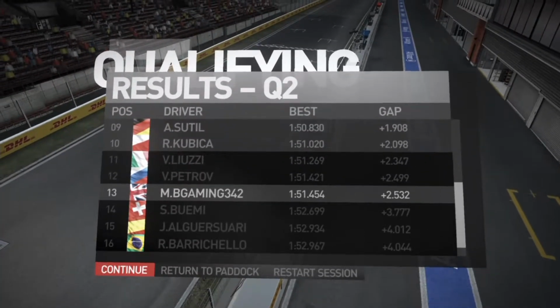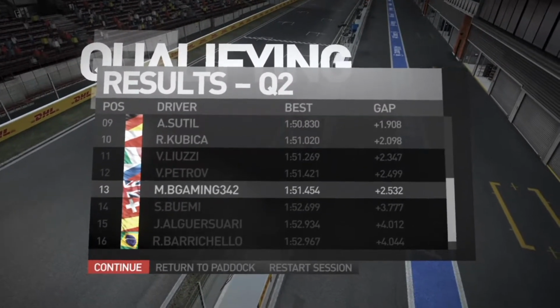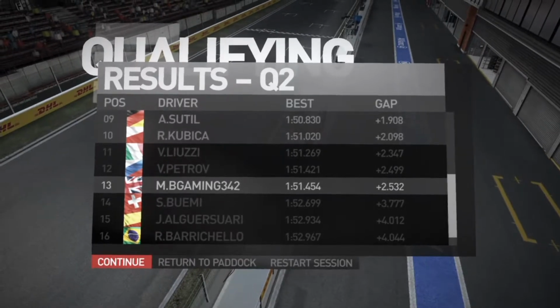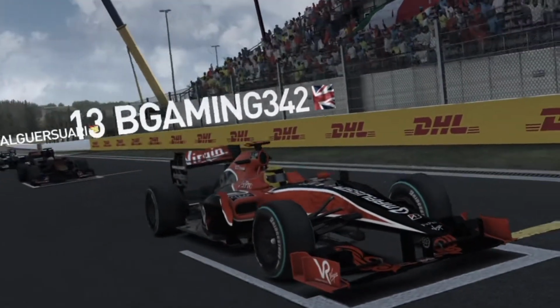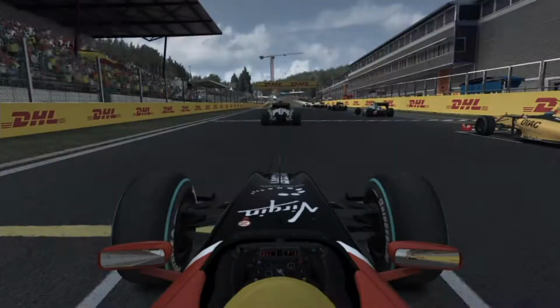As you can see, our Q2 laps left us in P13, not a bad result overall, we can be pretty happy with that, even though we didn't get into Q3. But now, let's go to the Belgium Grand Prix. Here we are on the grid. Mark Webber taking pole position ahead of Vettel. Petrov is just one place ahead of us in P13, and there's our teammate in P23.